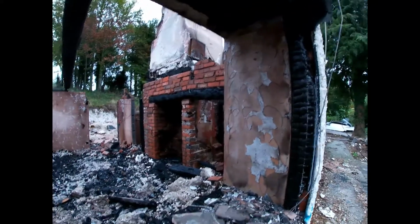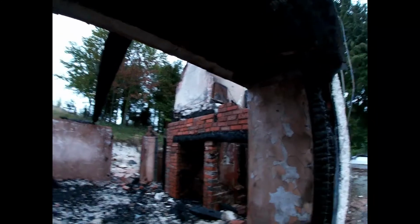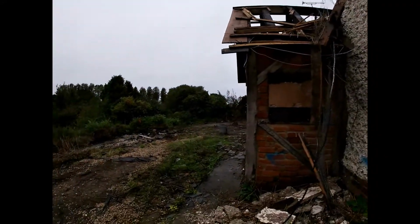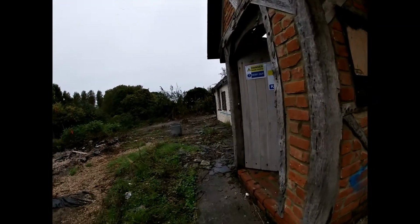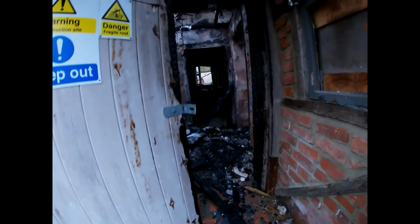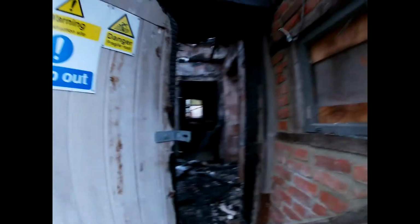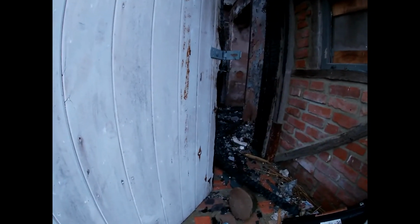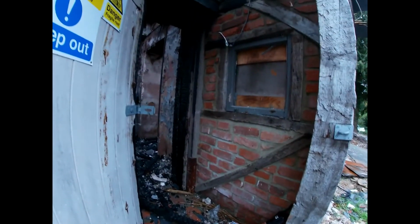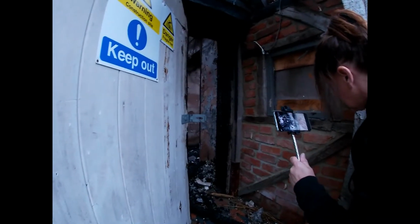I've had a beautiful fireplace. And this is one of the reasons why I don't give locations out. So sad this is. I mean, they've just purposely gone in there and just destroyed it. Oh my god, look at it. It was a good fire. So sad.